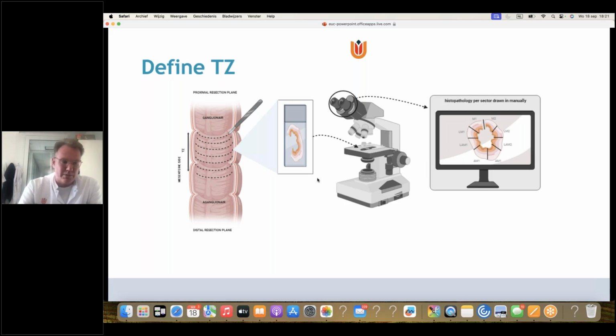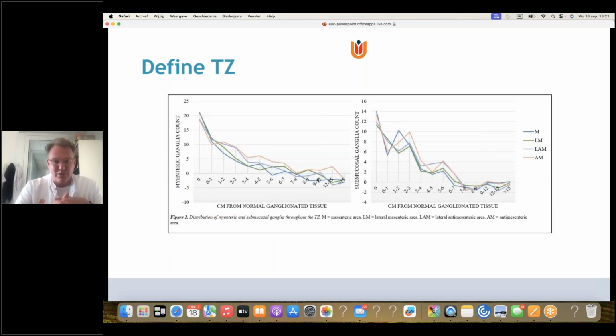We had 17 Hirschsprung babies, and from all these babies, we had another look at 174 sections, and did almost the same as Dr. Langer just described. And these are our data: we don't see that the transition zone has a longer place in a certain circumferential area, which means that you don't see a clear distribution pattern.